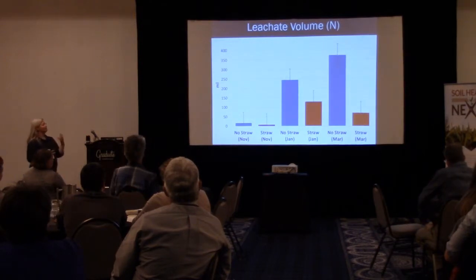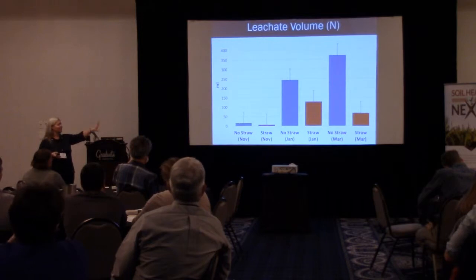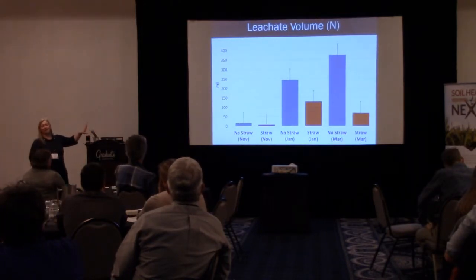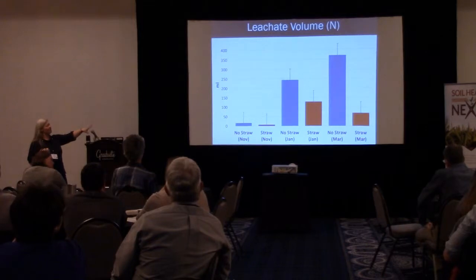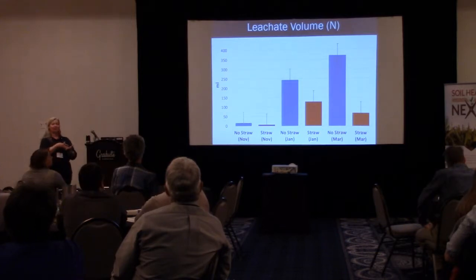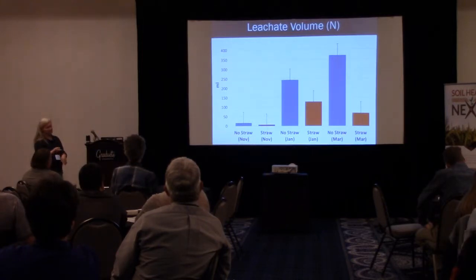Volume-wise, for the leachate, this actually kind of surprised me, but we got very, very little leachate out of our November-placed piles. I actually would have thought we would have seen more, but we didn't. We got a fair amount in the January piles and the March piles. The one thing to note is that the no straw piles almost always had more leachate than the straw piles. I think the straw is just helping absorb and hold that moisture, which makes sense.